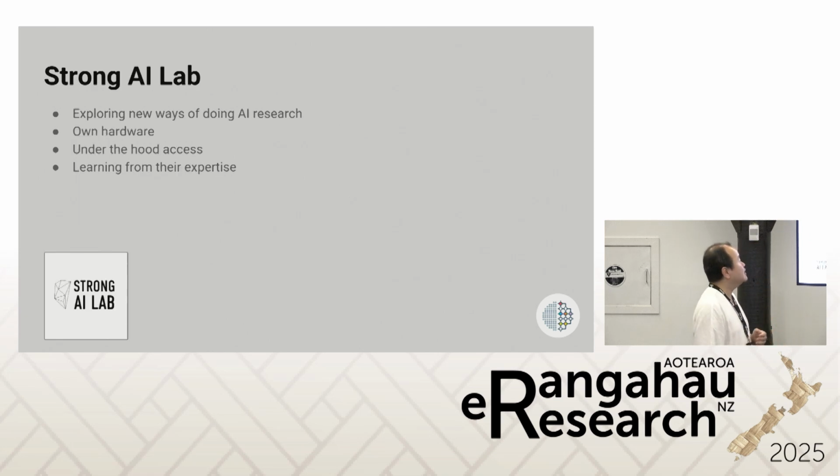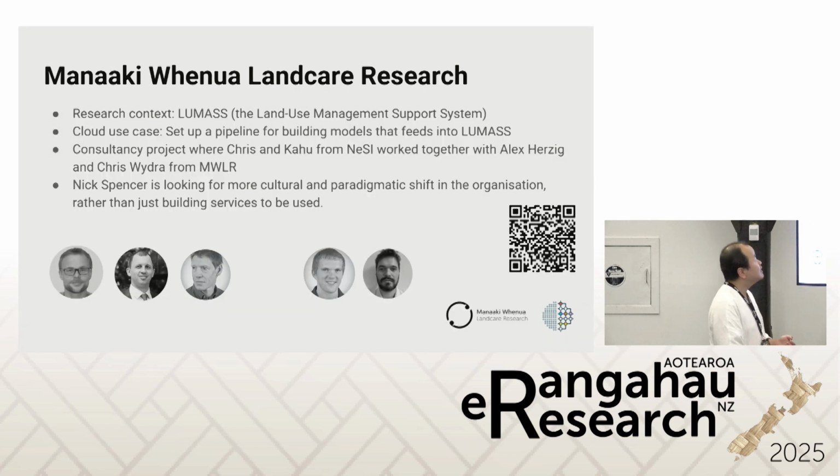A very different example of collaboration is Strong AI Lab. They are a research group based in Auckland Uni, and they are exploring new ways of doing AI research. They're a very innovative group, but they are the experts, and they brought their own hardware to us, and we mainly look after physical hosting, physical security, and network, and things like that. We also have monthly catch-ups with them, and mainly we are learning from their experience.